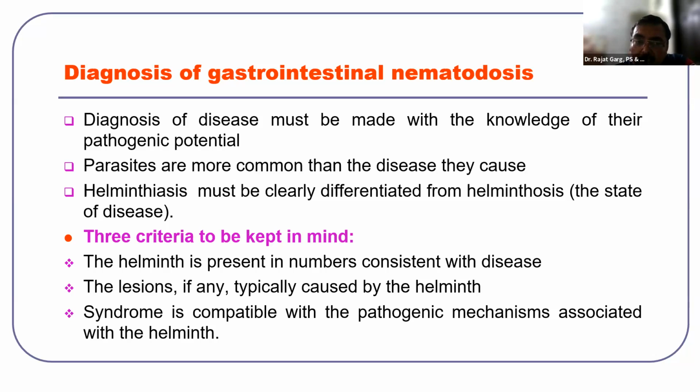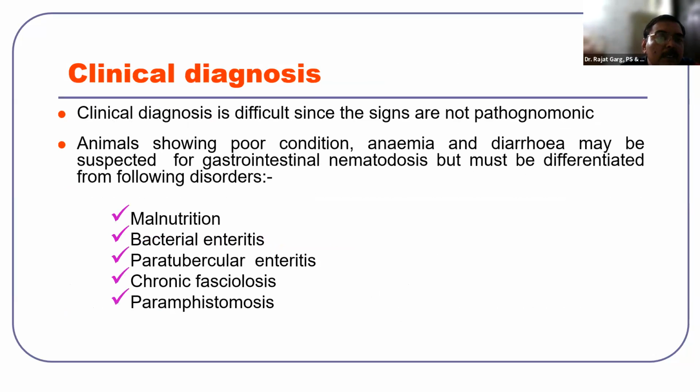Typical lesions are important, so three criteria should be followed. One, the lesions, the clinical signs, the number of parasites that you can see, and the pathogenesis that they produce. If you have this knowledge, then only can you reach some kind of diagnosis for gastrointestinal nematodosis. In general, diagnosis by clinical signs is difficult because none of the clinical signs is pathognomonic.